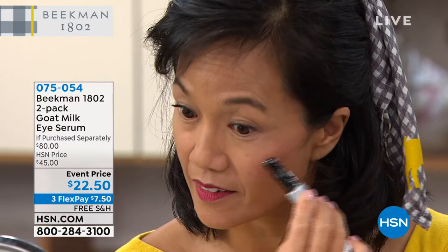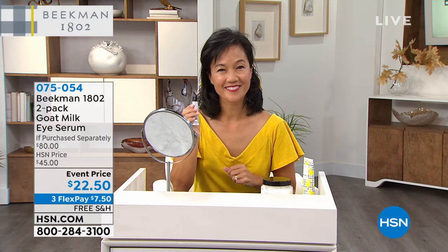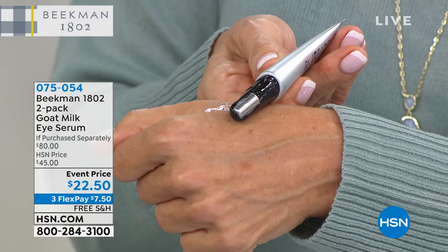And you're getting the beauty tool built right in. The stainless steel massager is built into the tube. So you give the tube a little squeeze, the serum comes out, and then you massage it with that roller all the way around your eye. That's important because it stimulates the blood flow around the eye and gives you that extra boost of energy. So that's the Light is Air, which is the daytime.